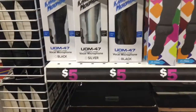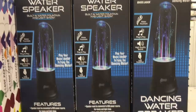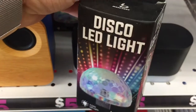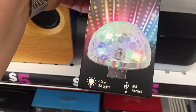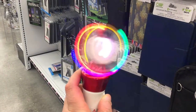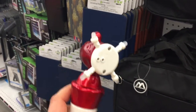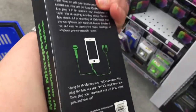How cool is that? They have a karaoke microphone and a dancing water speaker. Well, that's interesting. I haven't seen that before. And some little speakers as well. And back here, they have little disco lights. Neat. Little disco lights that connect through the USB. Very interesting. Check out the school spinner. Woo, that's crazy. Cool. This is a little cute mini microphone for smartphones and tablets, and it's only $3.99.